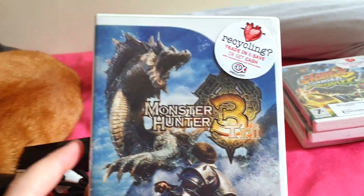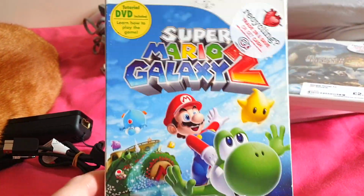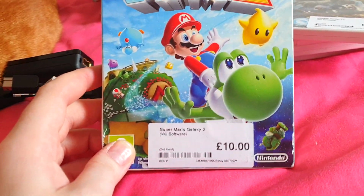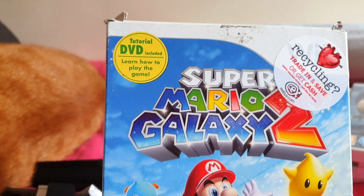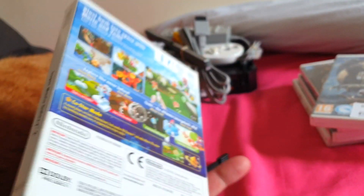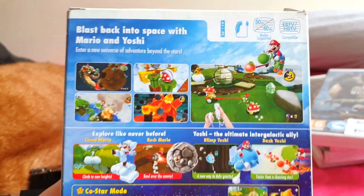This is Mario Galaxy 2, a game that I have heard endlessly good things about and I've never ever played. I never played the original or its sequel, this one. Now, this is the most expensive game out of everything and cost £10, but it cost me nothing. Possibly the weirdest thing here is the fact that this comes with a tutorial DVD. Is that a thing? Were there DVDs showing you how to play the game? That's absolutely mad.